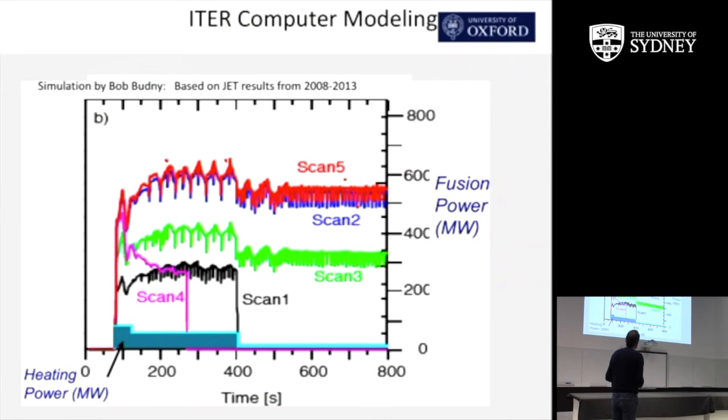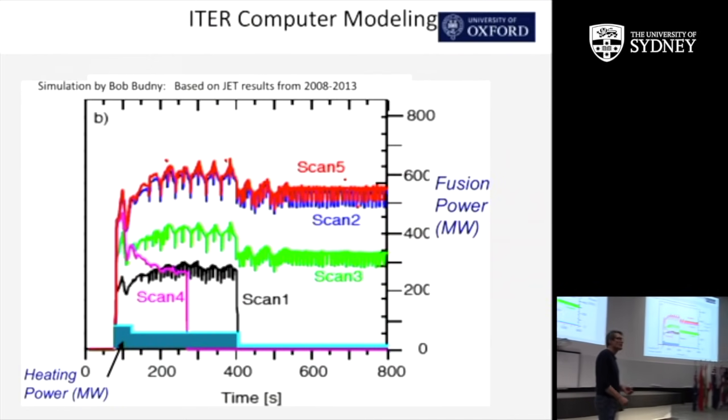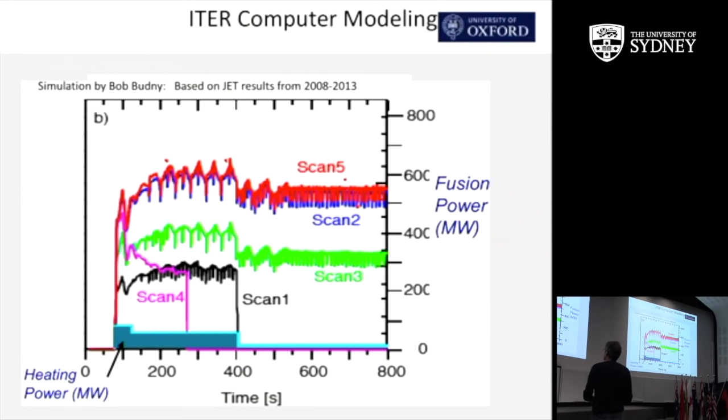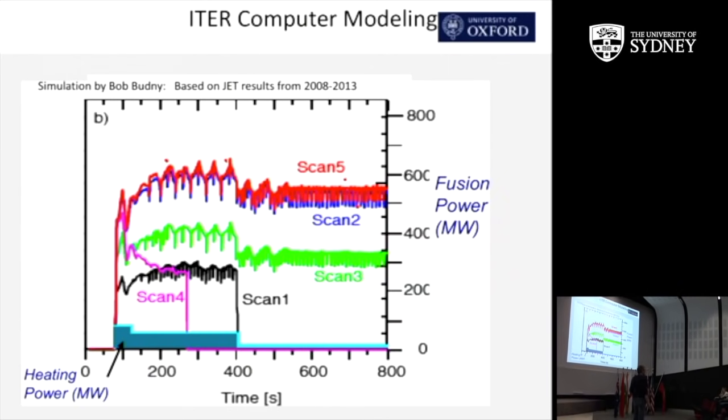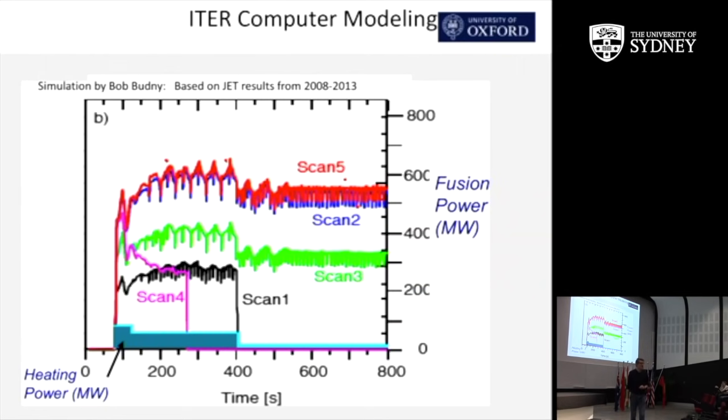Now what you're plotting up this side is fusion power out. And at this time in your simulation, there's no fusion power. Between zero and the beginning of this blob here, the plasma temperature is about 20 million degrees, so you don't see any fusion power at all. It's hot by our standards, but it's not hot enough for fusion to actually take place.